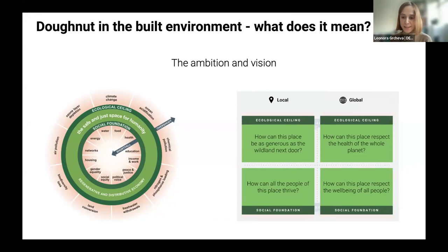How can we design places, build places that help all the people of this place thrive? How can this place be as generous as the wildland next door? How can this place respect the health of the whole planet? And how can it respect the well-being of all people?